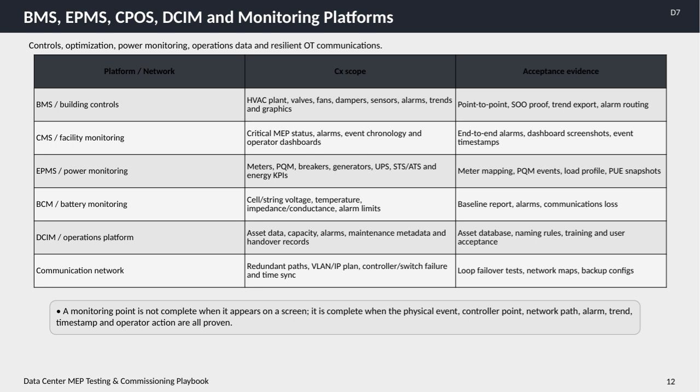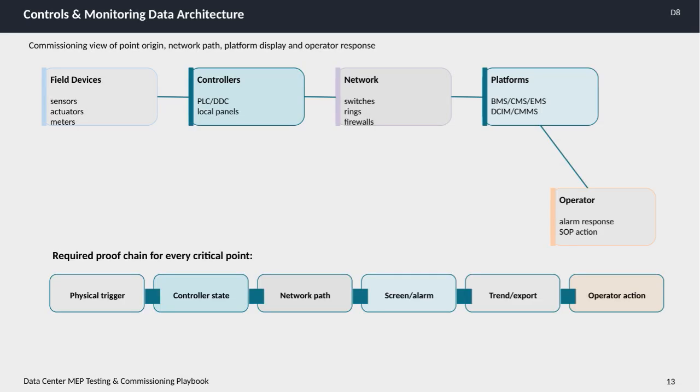a screen. It must be verified end-to-end, from the physical event through the controller and network components, all the way to alarms, trends, timestamps, and operator responses. This holistic verification is crucial for resilient and effective data center operations. This slide breaks down the controls and monitoring data architecture fundamental to the commissioning process.